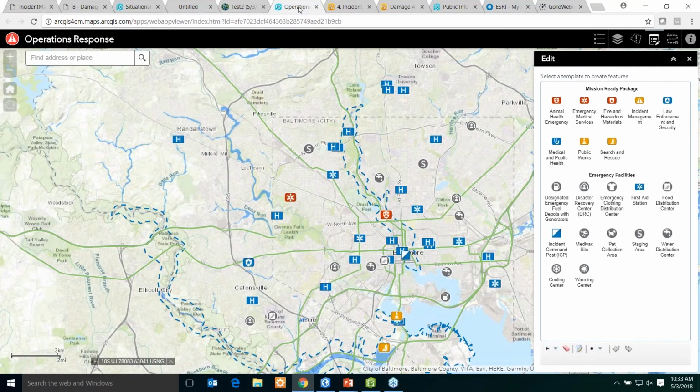Moving on to the next application that's part of our solutions, operations response. So now that I know what's going on or have a sense for what's going on, I'm going to turn to a configuration called operations response, which allows us to begin to staff what's happening on the ground. So you can see that I have a number of mission ready packages. Those are trained assets on the ground ready to be deployed in the event that something happens. You can also see I have emergency facilities, so I can do things like add additional locations for a food distribution center in the event that we need to.